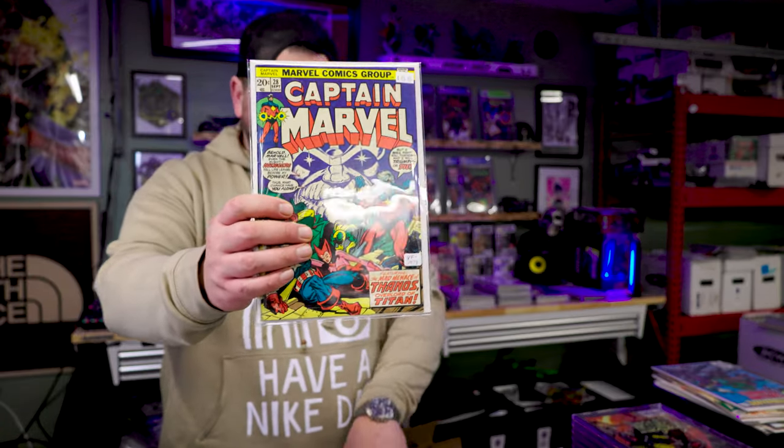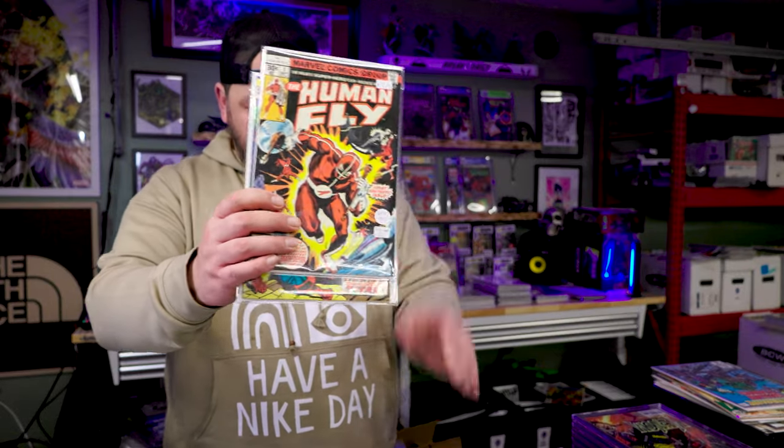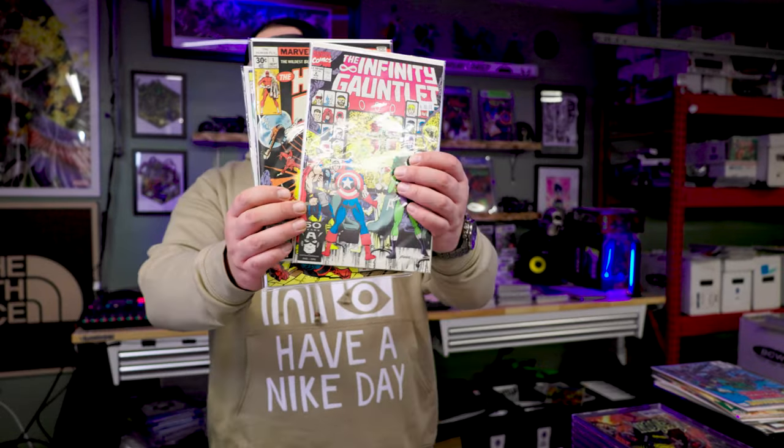Marvel, or Captain America 28. That's a gorgeous copy. Human Fly number one. Infinity Gauntlet number two. I've got almost the full set on this one. Captain Marvel one. All right. And then we got some cool Scotties like the Indestructible Hulk.